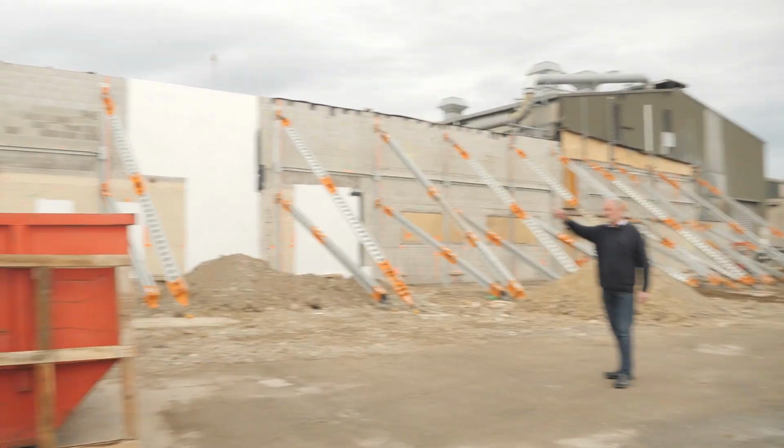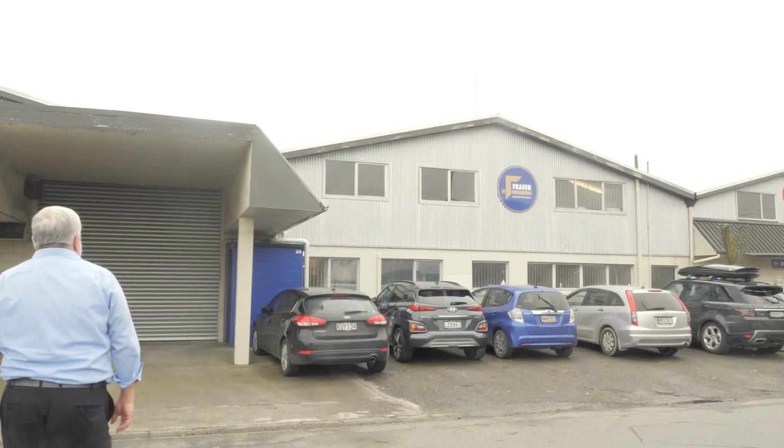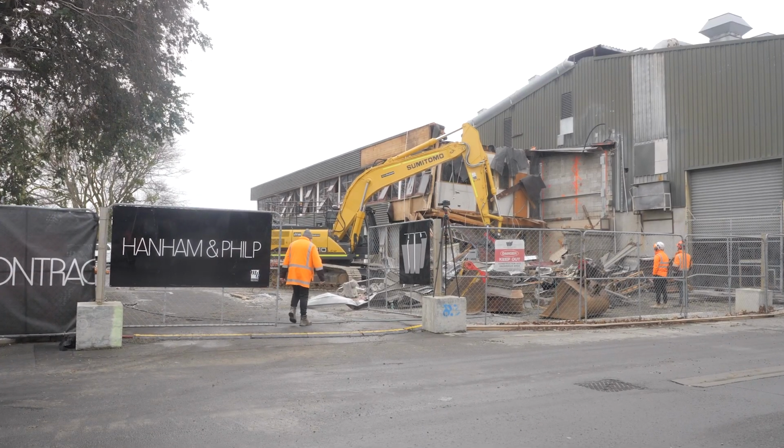Part of the project of knocking down the offices is, of course, we had to build some temporary offices and relocate people throughout the factory. So we've built a completely new office and a new warehouse that we've rented out just down the road. I've shown you what's happening out at the front of the factory with the new offices. Now I'm going to take you down the back and show you something really cool.